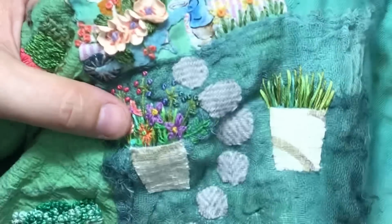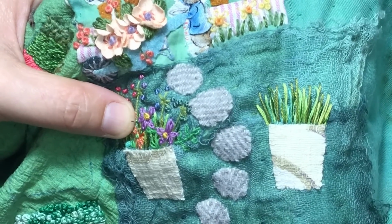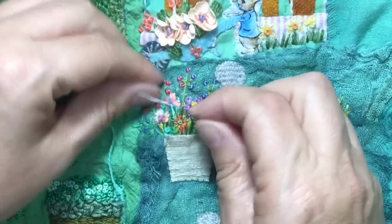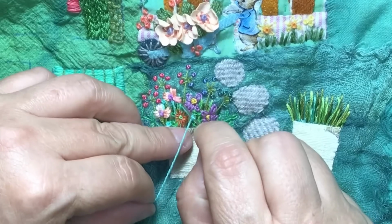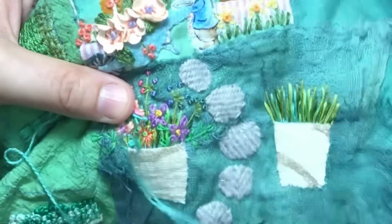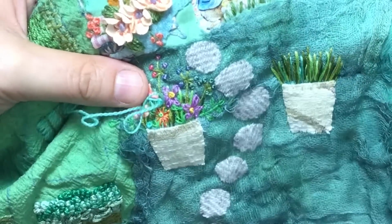Makes it super easy. I actually do a lot of stitching with milliner's needles. They're quite long, a little bit chunky, the one I'm using. The eye's big enough to get up to 6 stranded threads through, or even some wools as well. Some of my wools I can get through, and it's just easy to stitch with.